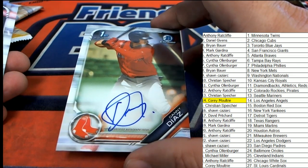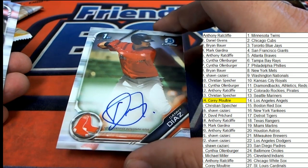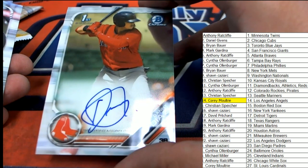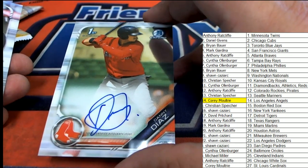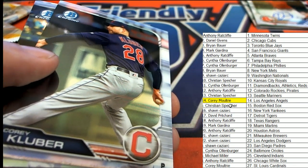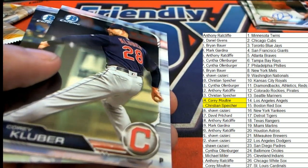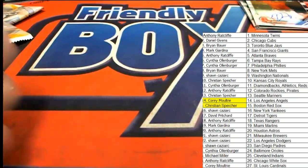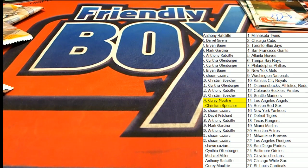Red Sox owner hits in the break. Congratulations, Boston Red Sox, Christian S. with this rookie auto. No super fractor in that one. We're always looking for the biggest, best hits, no doubt about it.